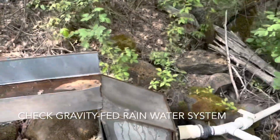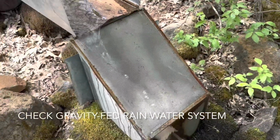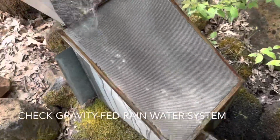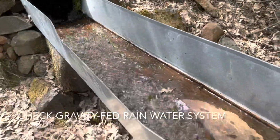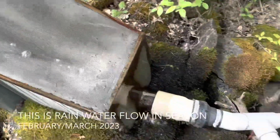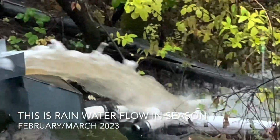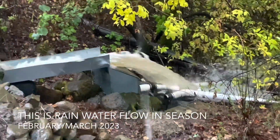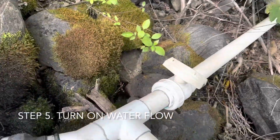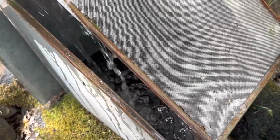So we're going to turn the water on. This is the rain catchment, kind of a spring box type deal that I made. We had a guy make it, and you can see that it just catches all the rainwater that comes through the culvert. And we've got a filter in here. We got the leaf catchment cover. And now we're going to turn the water on. And you can see that water's going down.